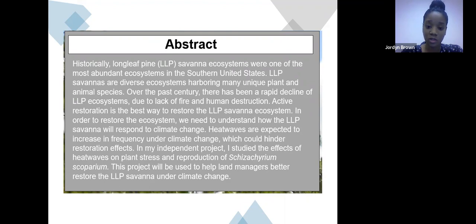In order to restore the longleaf pine, we have to do an active restoration process. We need to understand how longleaf pine savanna will respond to climate change. Heat waves are expected to increase in frequency under climate change, which could hinder the restoration effects. In my independent project, I study the effects of heat waves on plant stress and reproduction of Schizachyrium scoparium, and this project will hopefully be used to help land managers better restore the longleaf pine savanna under climate change conditions.